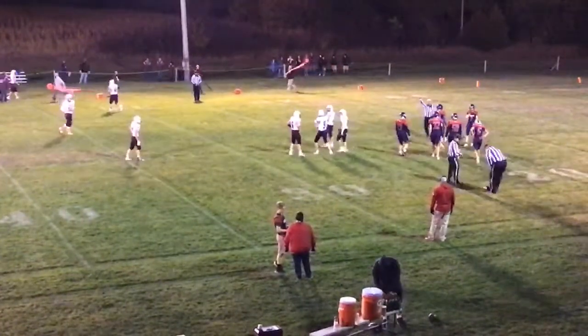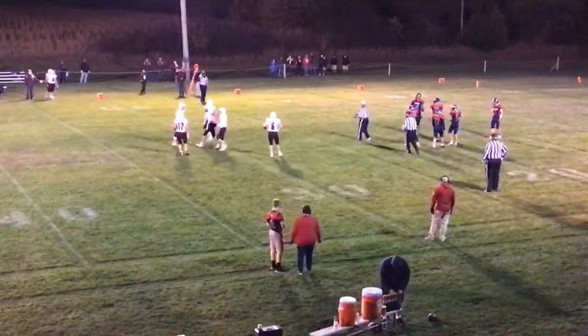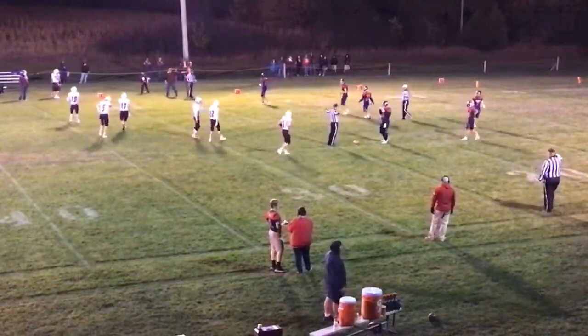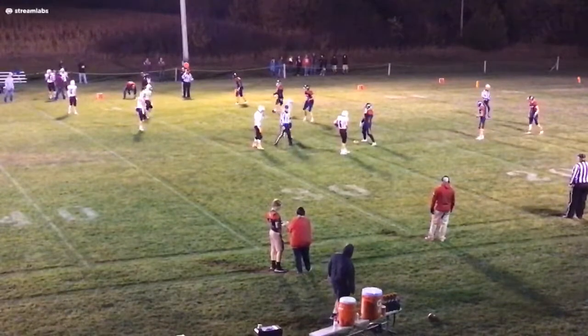Boy, the Broncos tackle very well in the open field. One of the things you must be able to do in the six-man game is make those one-on-one tackles in space. The Broncos with a lot of team speed, putting as much speed as they can on the field now. First down and 15 yards to go.